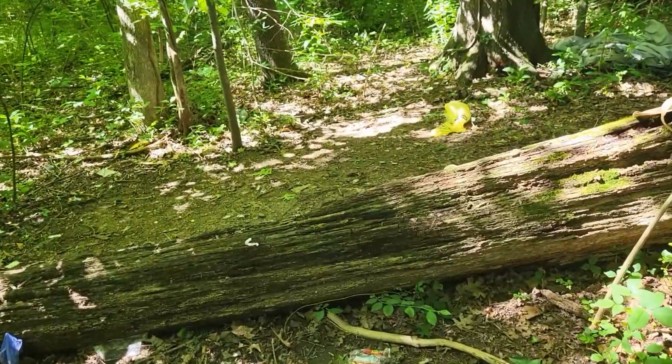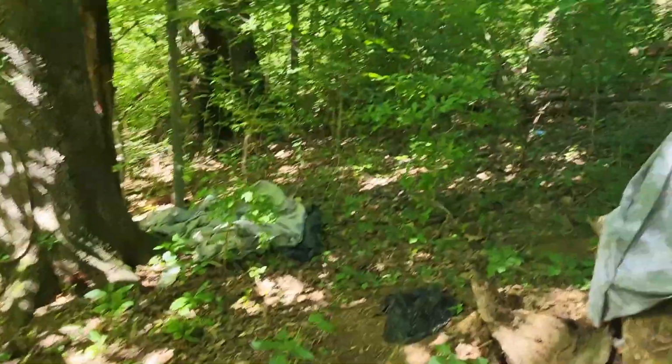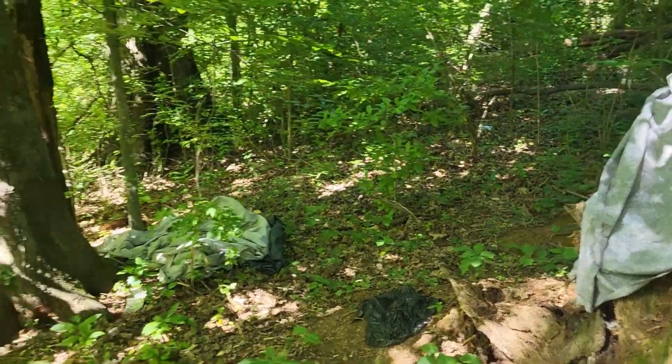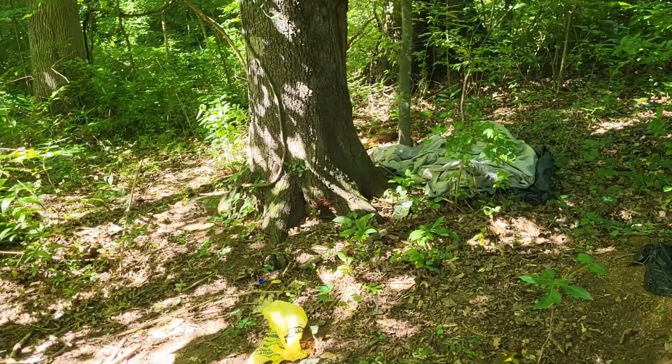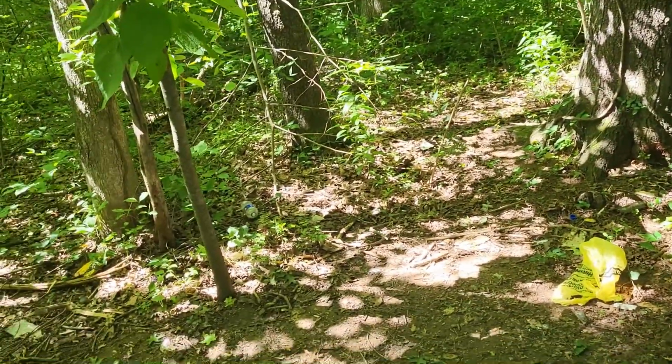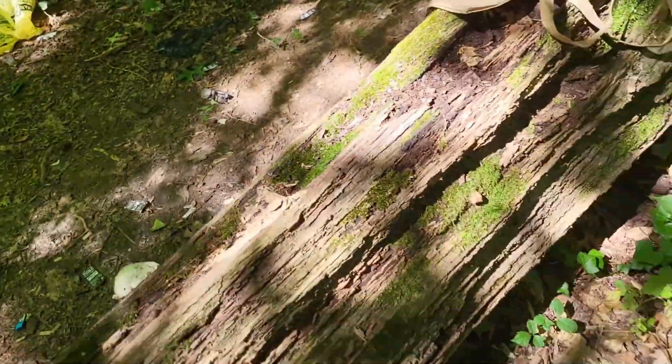Looks like there's a campsite here. Some of the homeless people's campsite. They're eating Taco Bell. See? Diablo. There's some more Diablo. There's a bag.